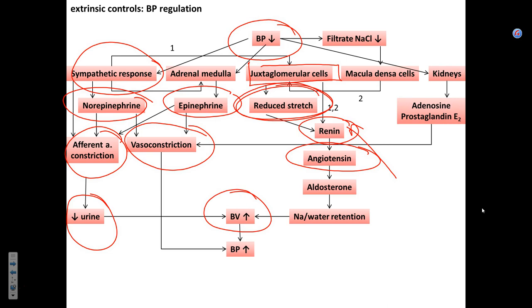Angiotensin 2 will stimulate the release of aldosterone. Aldosterone, as you remember, increases the retention of sodium in the kidneys. Sodium is retained, water is retained, blood volume increases, blood pressure increases. Does that make sense?